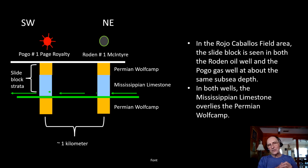I'm showing you 2 wells here, the Rodan #1 McIntyre and the Pogo #1 Page Royalty. The Rodan well is an oil producing well. The Pogo well is a gas producing well. The wells are located about 1 kilometer apart. At about the same subsea depth, we see the base of the slide block, where you have Permian Wolfcamp and Mississippian limestone overlying the Permian Wolfcamp.